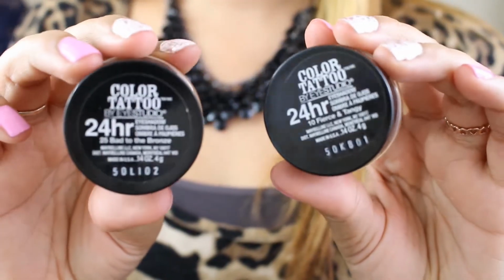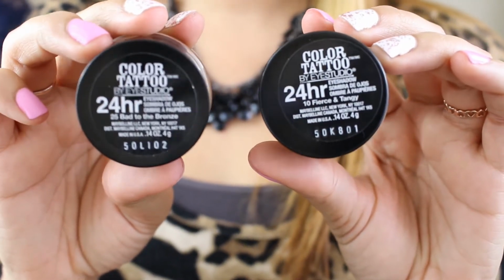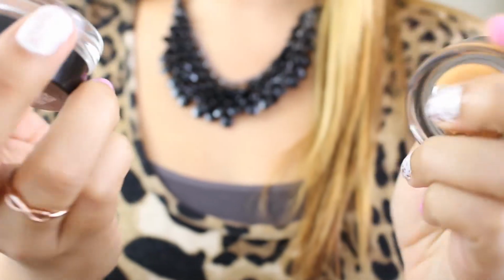My next product is something I actually heard about on YouTube. It is the Color Tattoo Eyeshadow Base. What? Eyeshadow. It's just eyeshadow. I use them as eyeshadow base. I've never actually used them as just eyeshadow, even though they dry like an eyeshadow. They go from cream to powder, but they're really great. They are great, and they make them in so many different colors.